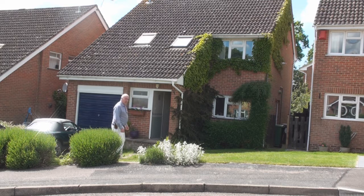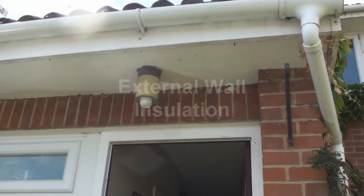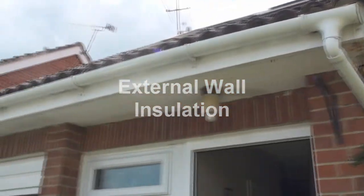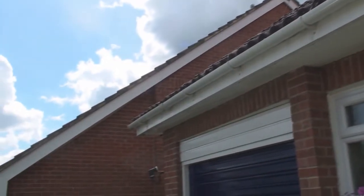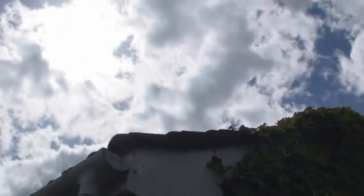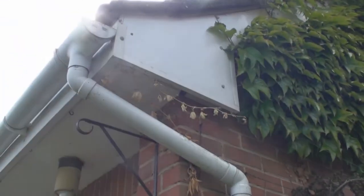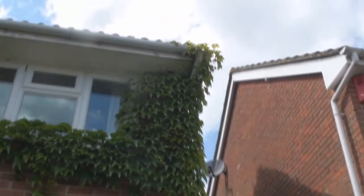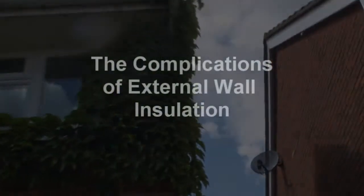I'm going to give you a tour around the house to show you exactly what we think needs doing from the eco refit. So you can see here from the front of the house that we've got plenty of space underneath the eaves there for the external insulation, but when it comes to the side, there's very little space here at all, which means that the side roof will have to be extended.